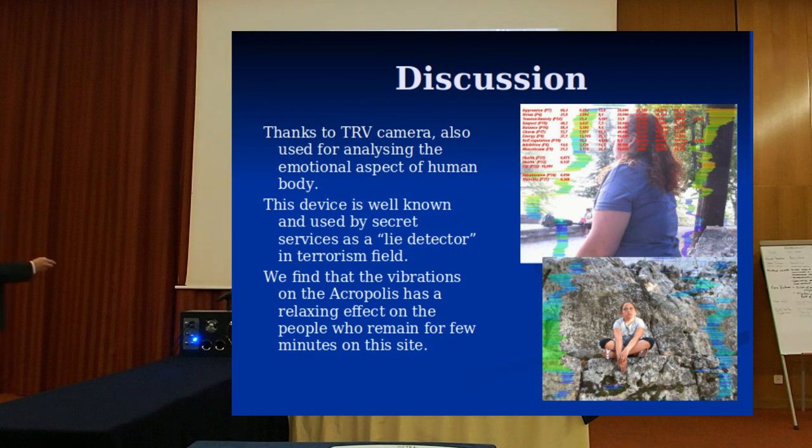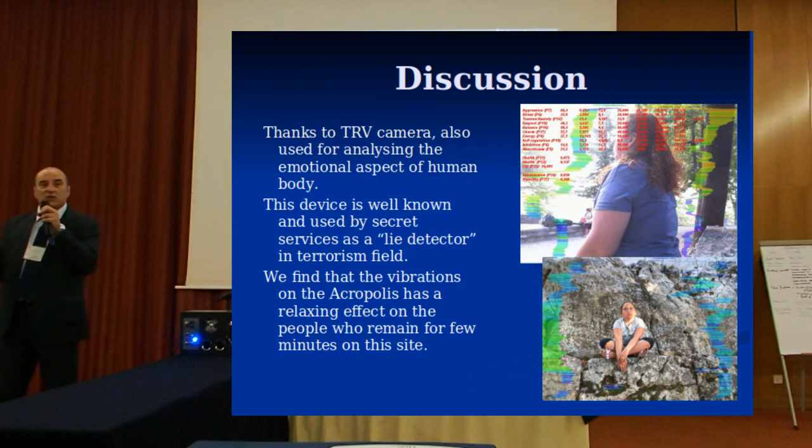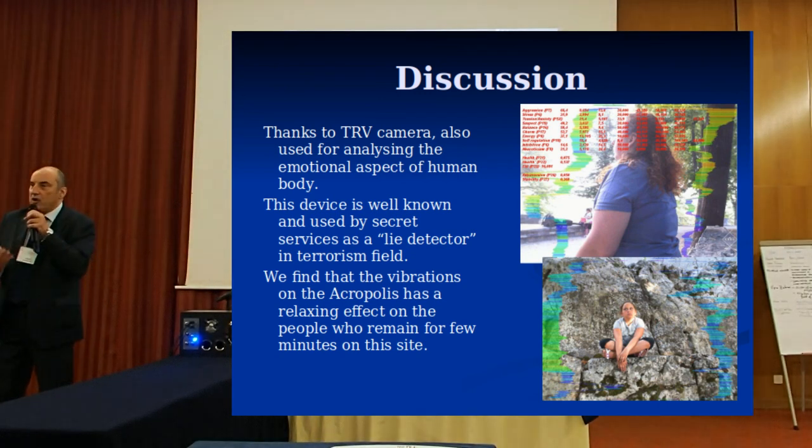And studying the people in this site, we discovered that these vibrations are relaxation. We found that the vibration of the Acropolis has a relaxation effect on the people who remain for 3 minutes on the site. After 4 or 5 minutes, you have immediately less vibration in the body. So it's a strong effect.